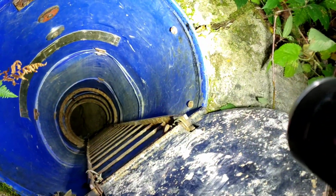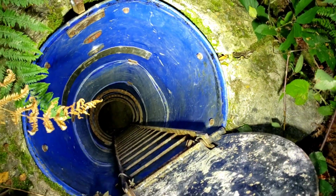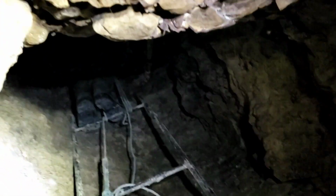So now that we've shone the torch, it's not really that far, it's not really that deep. Anyway, let's go. I'm just thinking, why am I bringing my bag? It's nice to have your stuff with you for a little cup of tea.